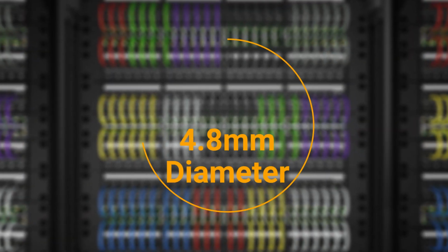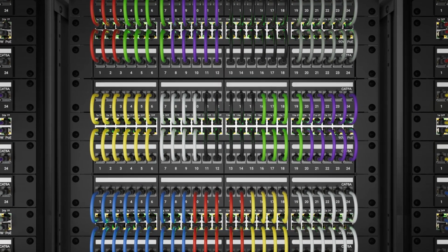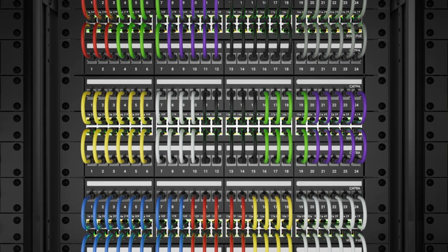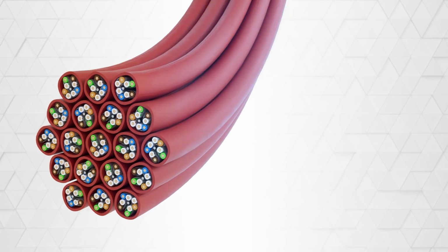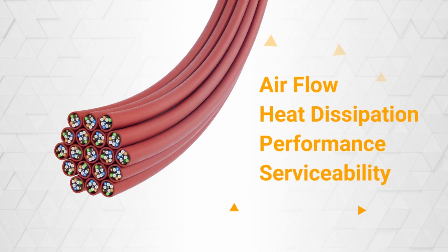With just a 4.8mm diameter, Kordz PRS SlimCat Category 6A patch cords offer a significant space-saving advantage in dense rack installations, whilst being highly flexible. By reducing cable bundle sizes, it improves airflow, heat dissipation, performance and serviceability.